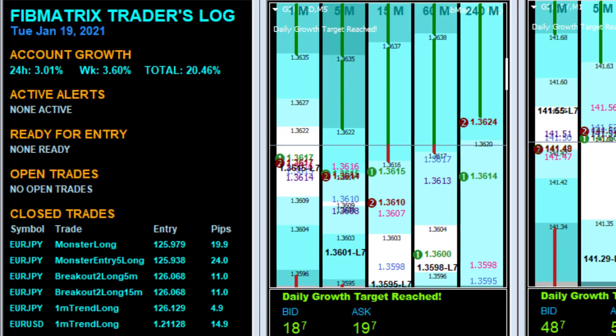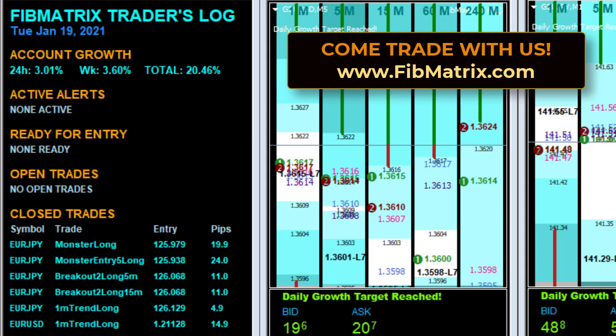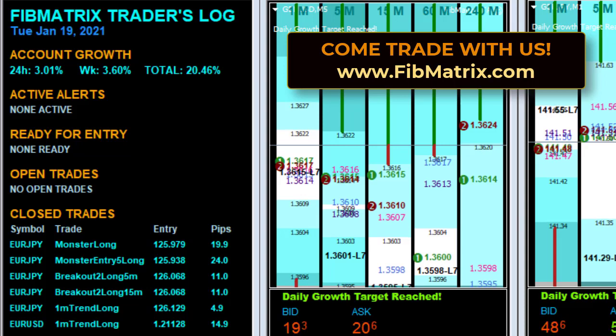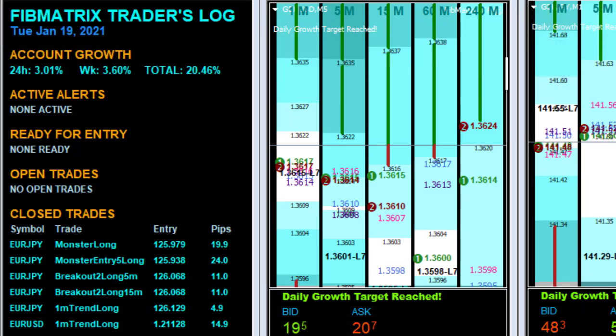Now, I don't think I'll be resetting the target levels because we've made 20% already in the first 19 days of January. Not even that many trading days. It's only really been about 2 weeks and a day of trading. The good thing to know is since we're controlling our risk and we have a 2% max drawdown, we're up 20%, so a loss, even a couple losses, won't set us back too far.